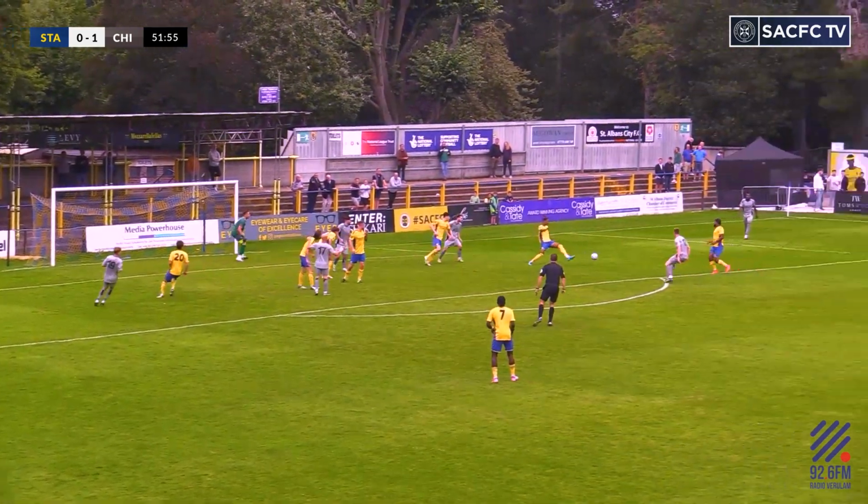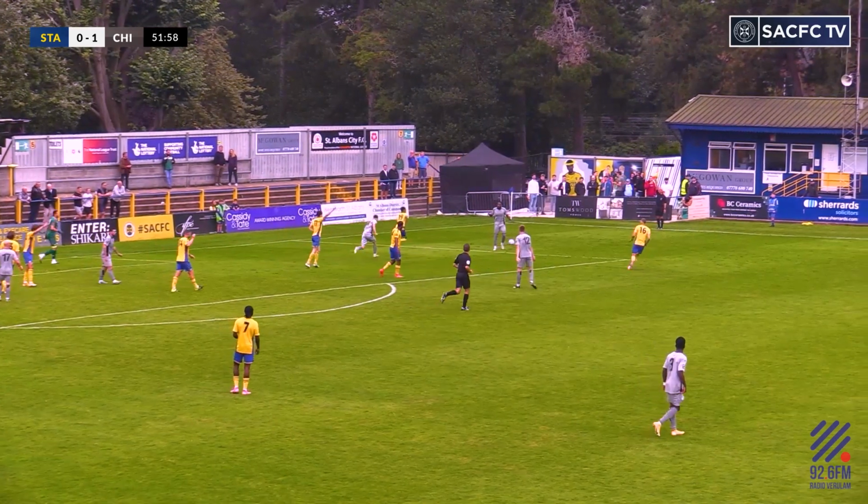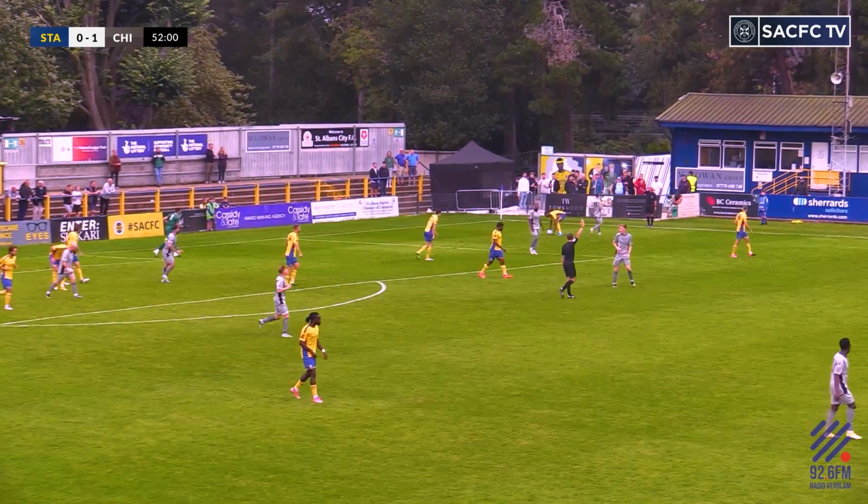Stearns on the ball. He's trying to find the gap. It's blocked. And that should have been 2-0, Paul. But Johnny McKenna's got to get rid of that ball. The ref does blow for an offside.